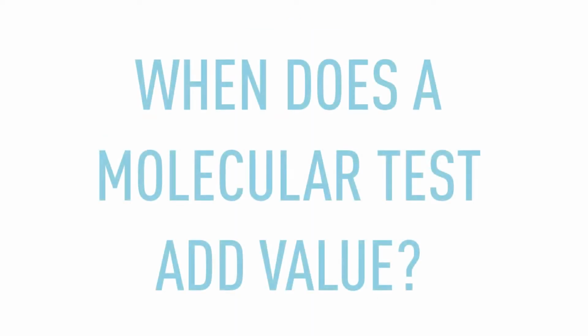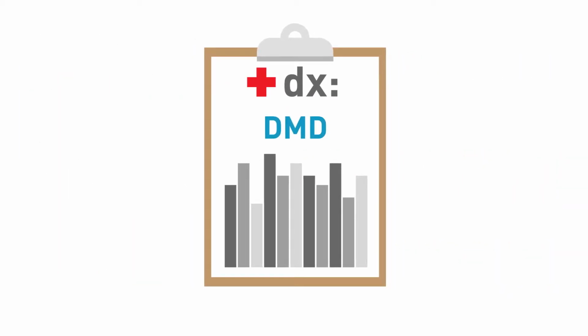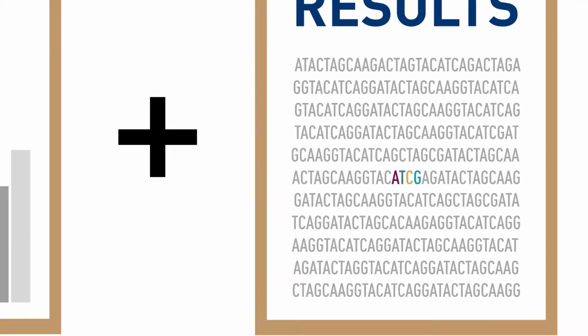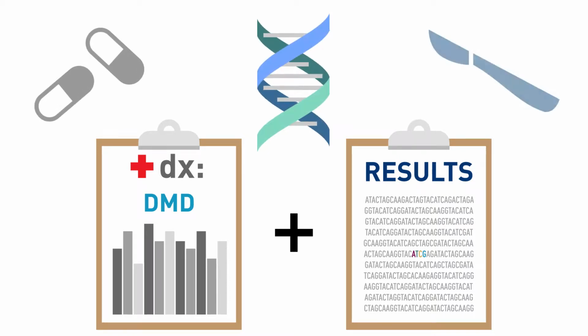When does a molecular test add value? Increasingly, even when the diagnosis is clear, genetic testing is used to identify the specific variant causing the condition, so that the provider can pinpoint treatment options. For example, in Duchenne muscular dystrophy, there is now an FDA-approved therapeutic available that targets a specific variant.